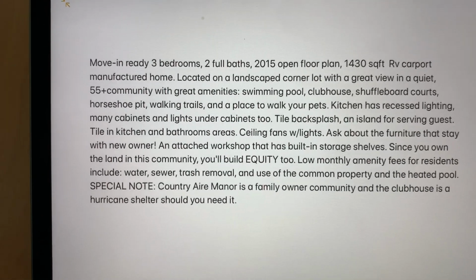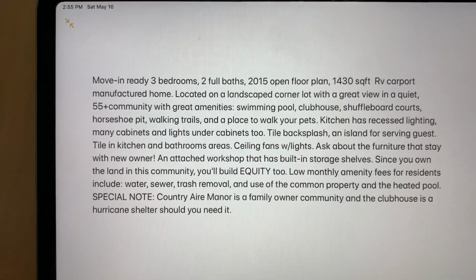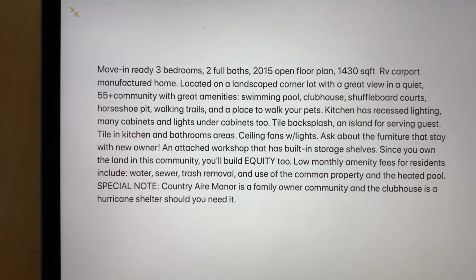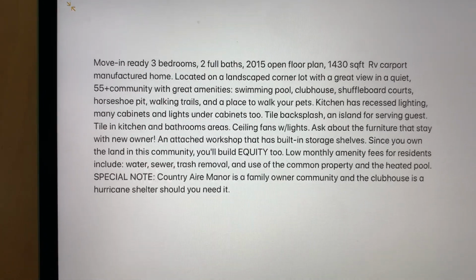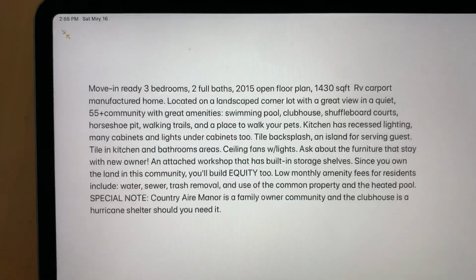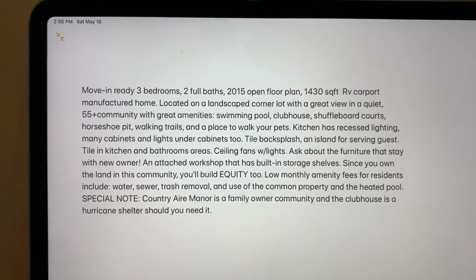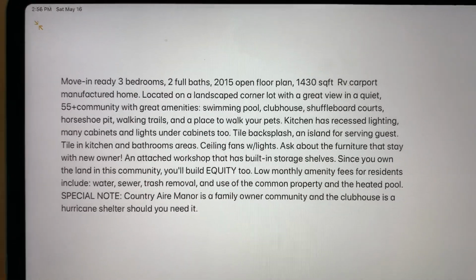Kitchen has recessed lighting, mini cabinets, and lights under the cabinets too. Tile backsplash, an island for serving guests. Tile in the kitchen and bathroom areas, ceiling fan with lights. Ask about the furniture that stays with the new owner. Attached workshop that has built-in storage shelves. Since you own the land in the community, you'll build equity too.